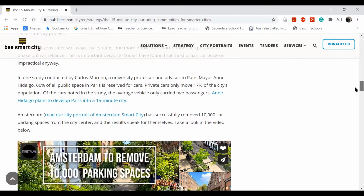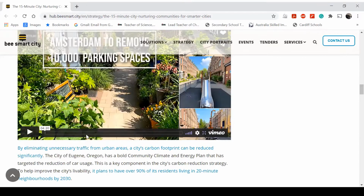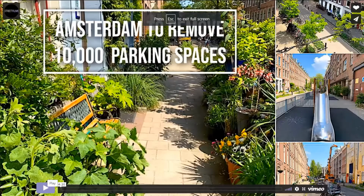One study, so let's have a look at Amsterdam over here. How it was transformed.